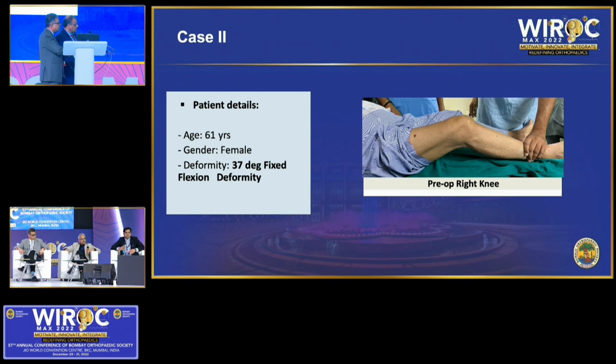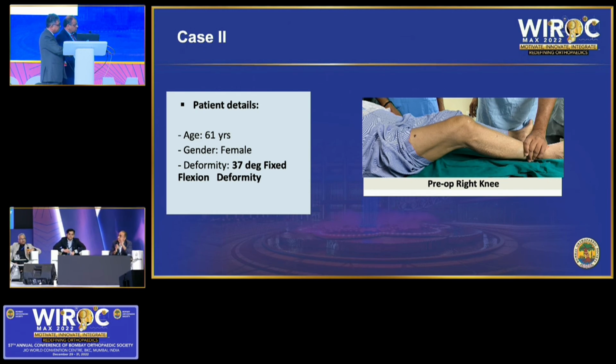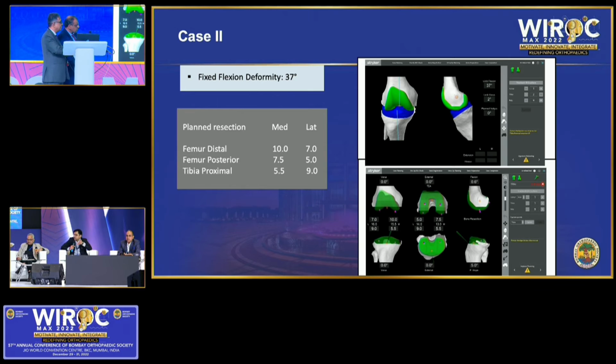Yeah, so I think any robotic system is very valuable in sagittal plane deformities, especially FFD and recurvatum, because you can actually assess post implantation what the correction is, and you can correct them accurately. I think it is a good case for doing robotic, because you can plan your distal femoral resection even in hyperextension or a flexion deformity.